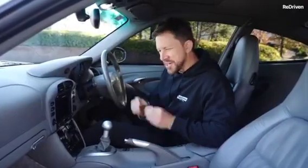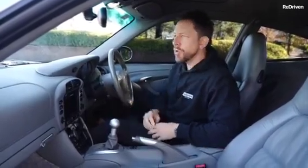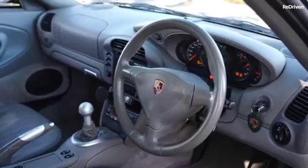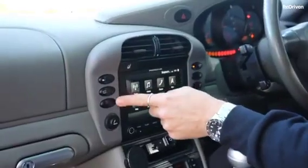Now, how's your tolerance for touching kind of gross, sticky, tacky things? If it's very low, you might have to budget to replace plenty of the switchgear in these, or get yourself some rubbing alcohol so you can clean them all the time. That's because, and this is common across so many cars in the Volkswagen family of this era, any of the rubberized or plastic buttons just degrade and get sticky and tacky, or they start to peel off.